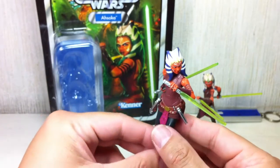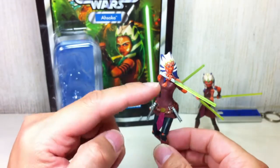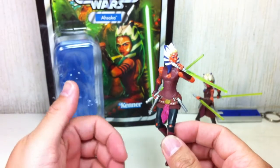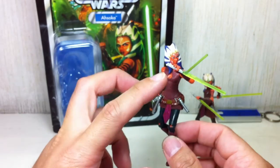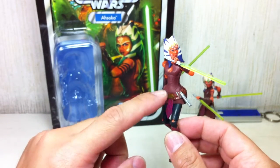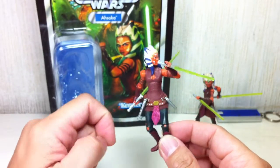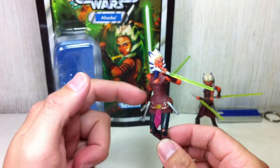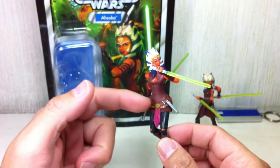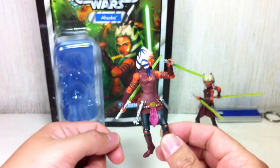She comes just like the Clone Wars version, with four different lightsabers. The big one and the short one, both ignited and unignited. And these two are removable. Just like the Clone Wars version, you can stash them onto the belts. Unfortunately, obviously these two you don't want to stash in the belts. But these two do plug into the belt. And you can also have her hold them.